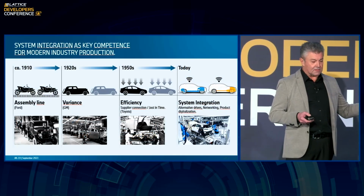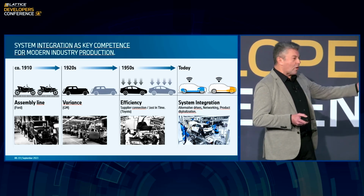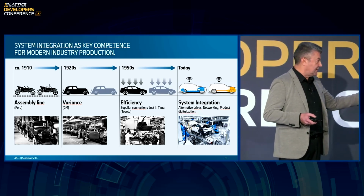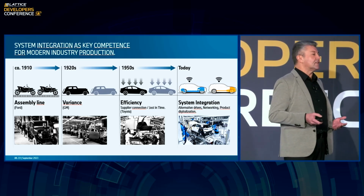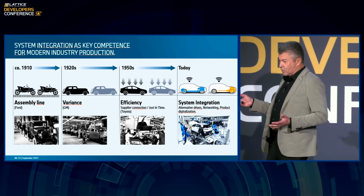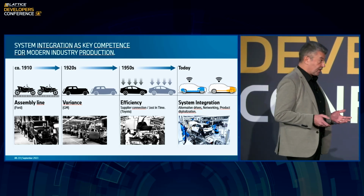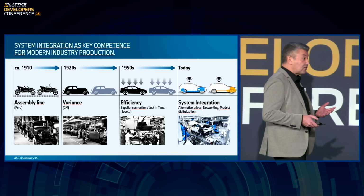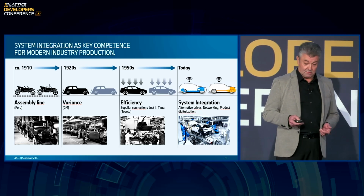When you look at the past, we started with a normal assembly line, Ford. Then more variants came. Over the 50 years, efficiency came. And the next step today is system integration. And for system integration, we also need digitalization. That is a very important topic.